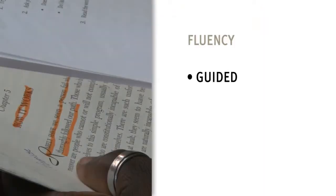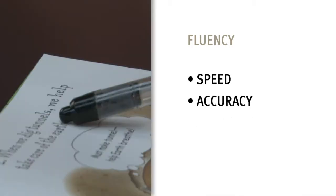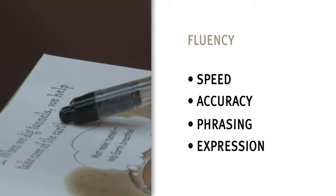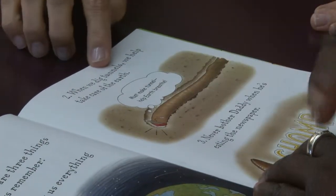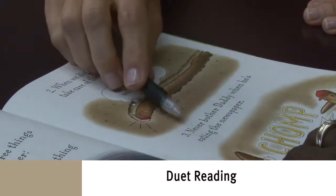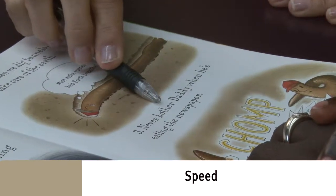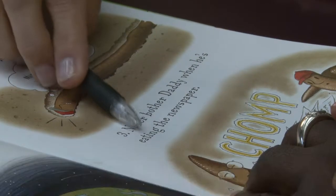Each guided, repeated, oral reading strategy will help improve your learner's reading speed, accuracy, phrasing, and expression. However, some strategies can be particularly effective in helping your learner, depending on her fluency goals. Reading to the tutor is especially helpful for improving accuracy. Duet reading is particularly effective in increasing speed. Echo reading works well for modeling appropriate phrasing and expression.